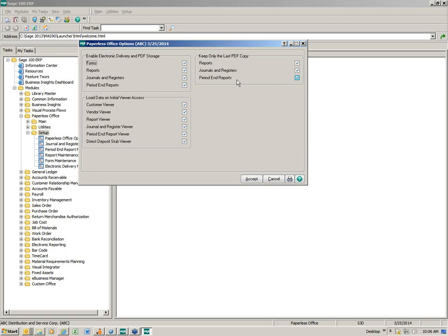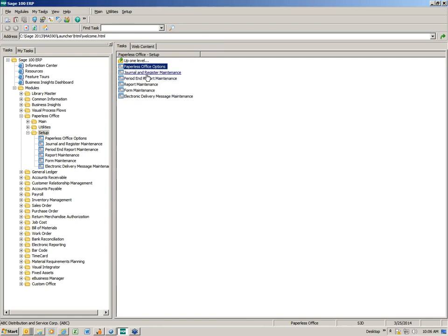This is an AP register, and you look at it and you go, oh, I transposed a number. I got to go back in and fix that and then print it again. Do I want both of those registers out there? No, I just want that last register. So that's what keep only last copy means. So step 1, turn it on.